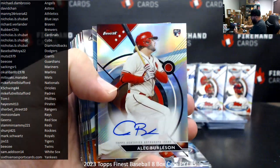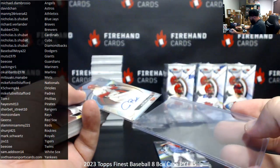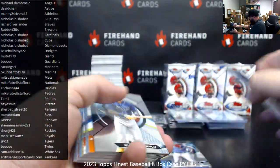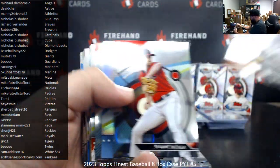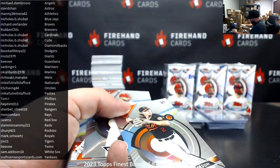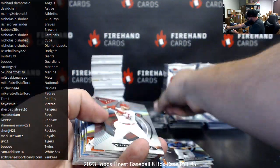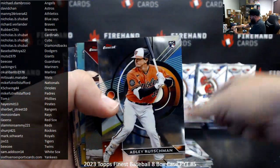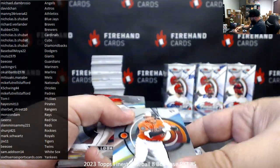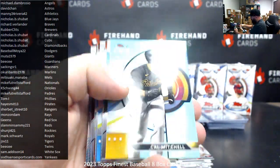For the Cardinals, Alec Burleson auto. Cardinals for Nicholas Shubat. Genna. Adley. The 199 Cal Mitchell Pirates.